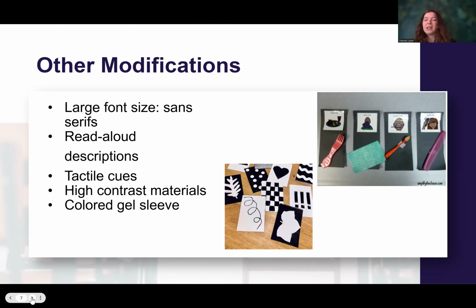And another idea is using colored gel sleeves, so just the simple plastic ones like those people often put in their binders. They could put these over documents and assignments, as some colors are easier for students to see than others. But again, good to collaborate so you know what colors would work for students, like amber or rose, things like that.